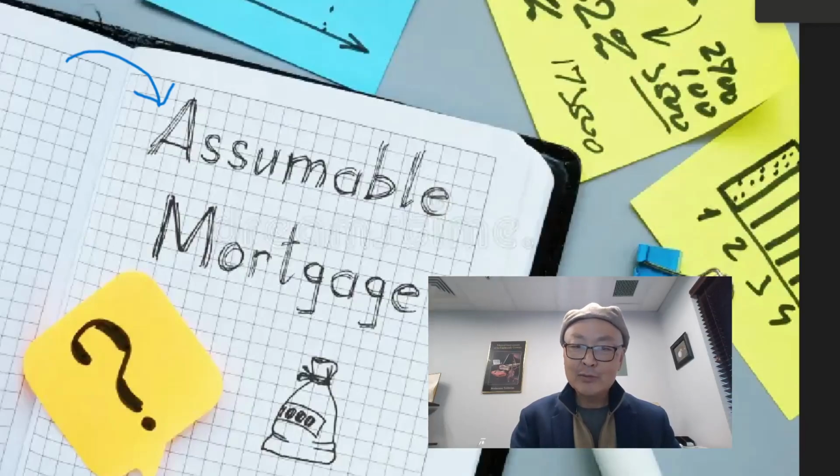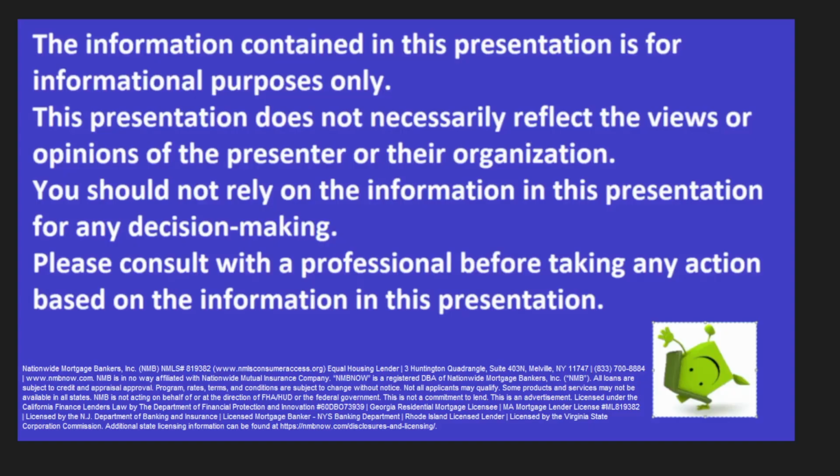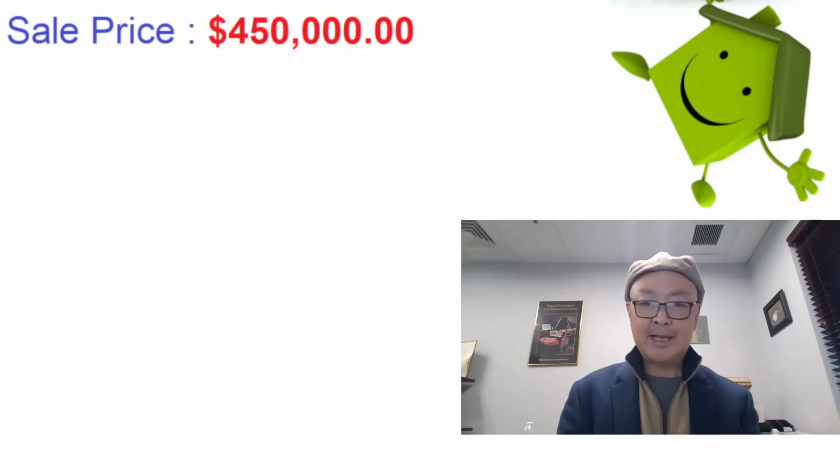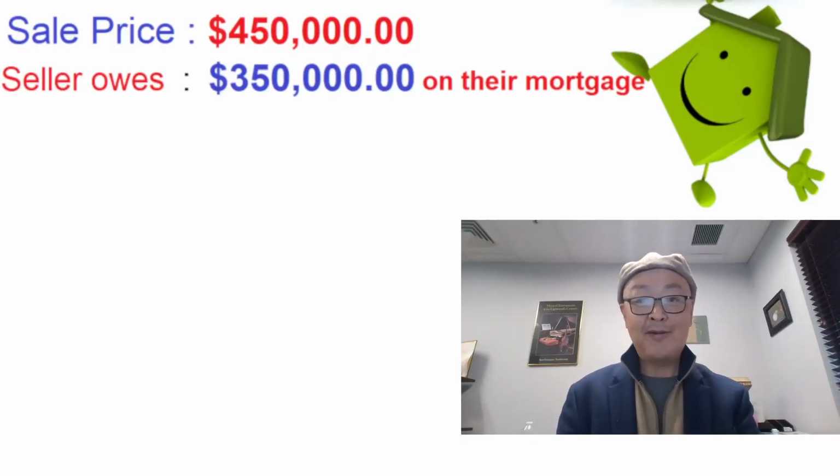Now let's talk about assumable mortgages. If the seller of the house has a low rate like 2.5%, you could possibly assume their loan on FHA, VA, or USDA loans. Now let's say you're buying a $450,000 house and the seller owes $350,000 on their current mortgage.